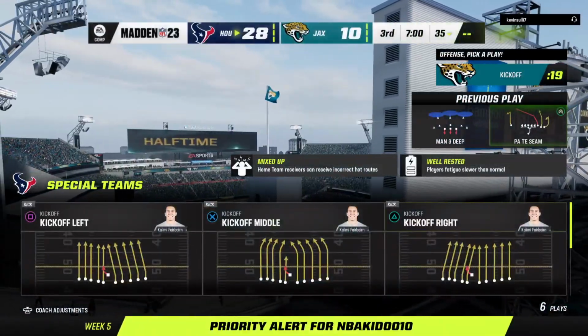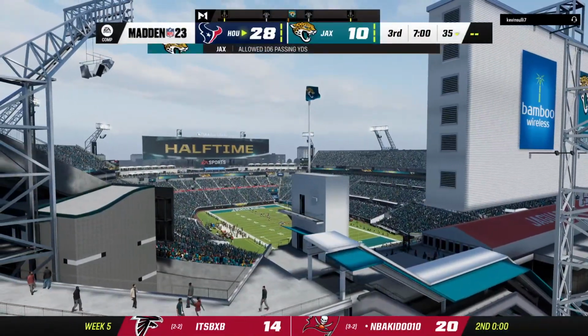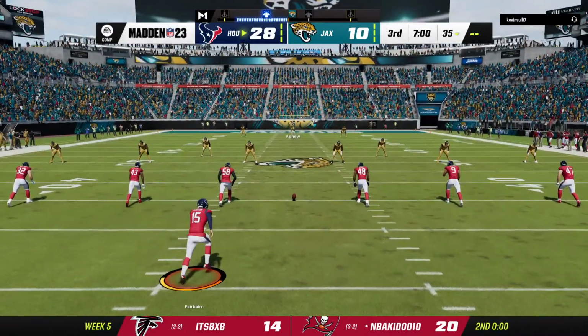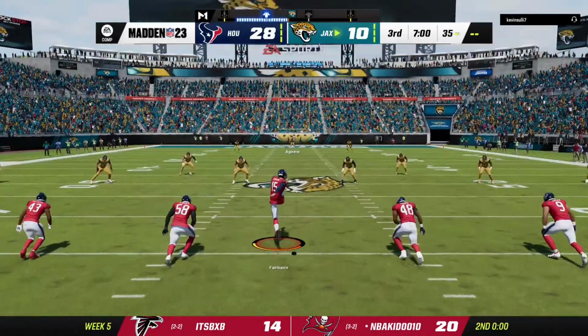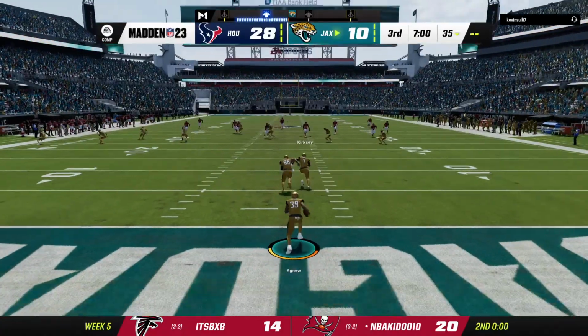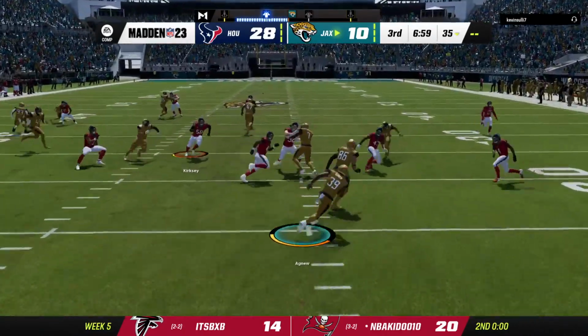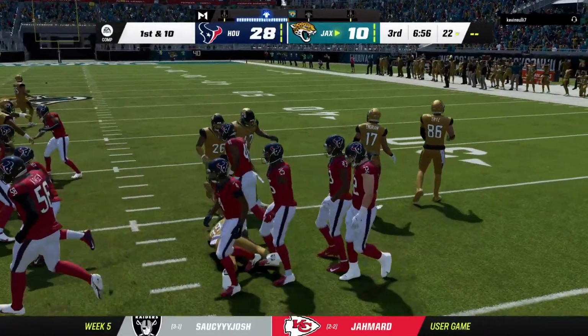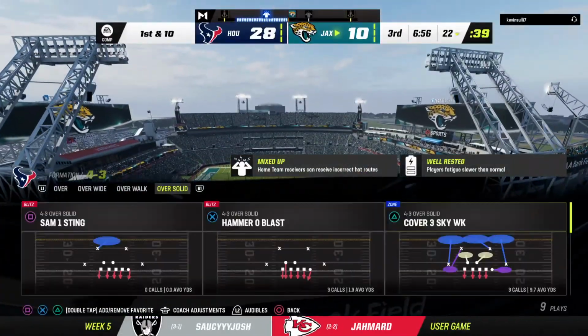Welcome back. Charles and I settled into the booth, ready for quarter number 3. Fairbairn now to kick this one away. Now Jamal Agnew from his end zone. And he's up past the 20 to the 22-yard line.